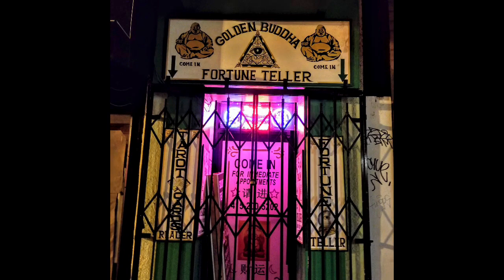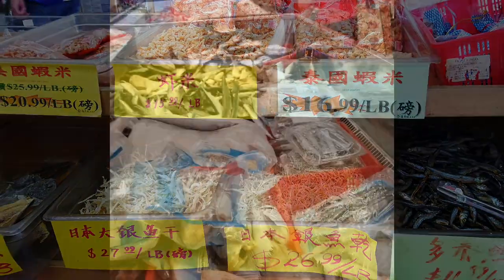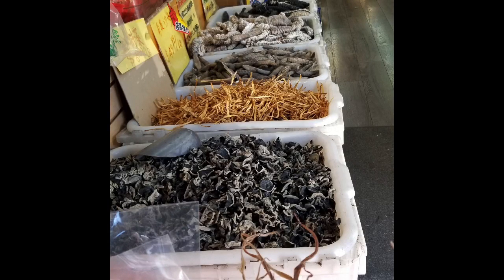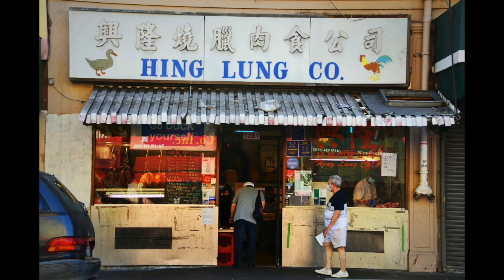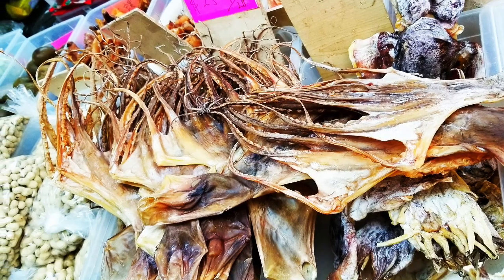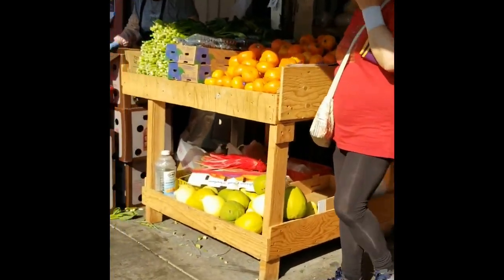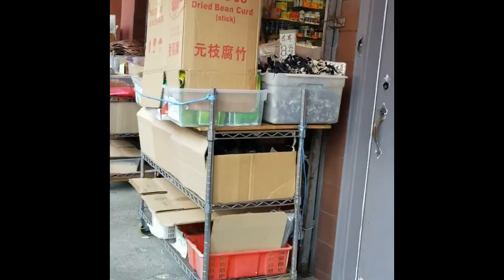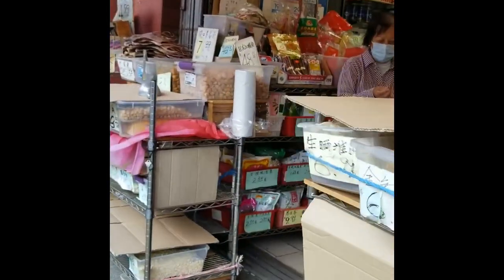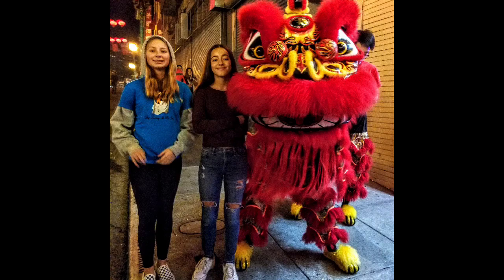If you want to step off the touristy area, go up 1 block to Stockton Street. Here you'll see the more authentic Chinese shops. Everything from produce stands and dried herbs to dried fish markets and live fish markets. At the dried fish markets, you'll see everything from dried squid and cuttlefish to all sorts and sizes of dried shrimp and prawns, fish from the tiniest minnows and sardines, all the way to as large as a salmon.